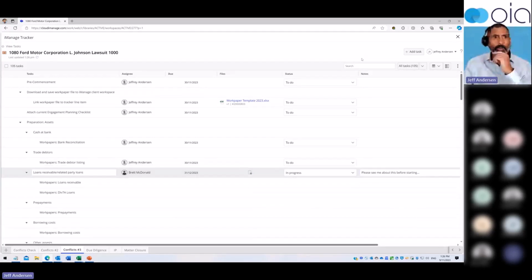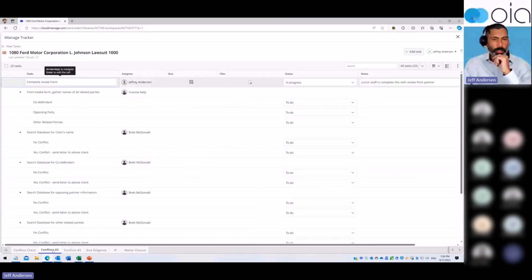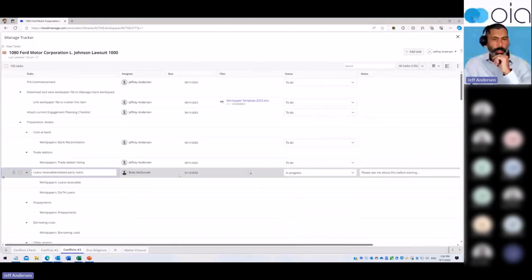So two very easy ways of creating new trackers. First of all, we did an import from a legacy task list from Excel. And the second one we did here, we brought in from a tracker template that was already saved and stored in my iManage Work and iManage Tracker solution.